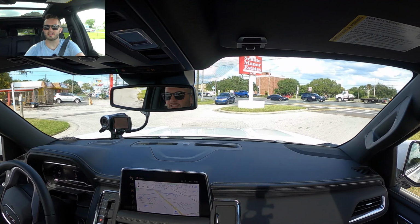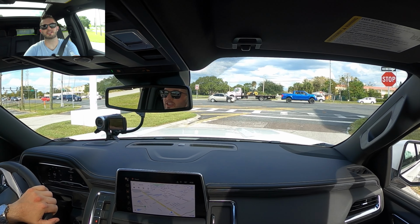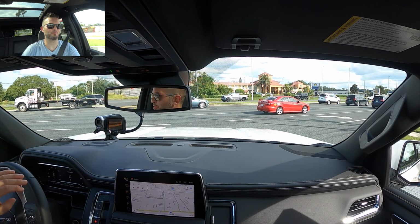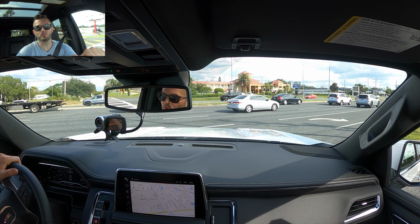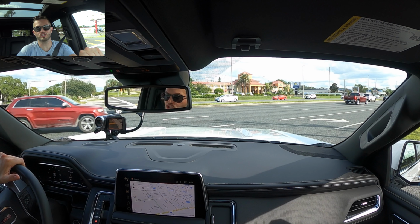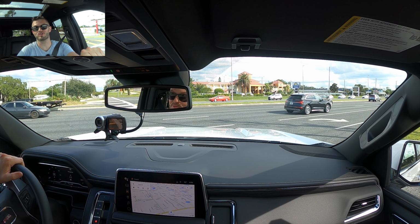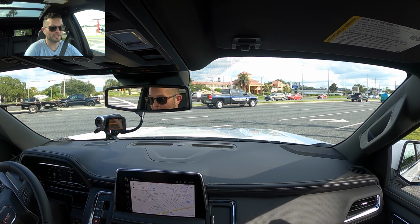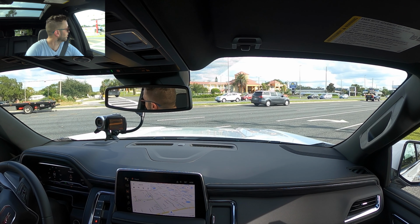The second thing that I dislike about the vehicle is the power seat adjustments. There's only 10-way power seats. At a $70,000 price point, the rivals start giving you more of 14, 16, 18, 22-way power seat adjustments, no massage seats either.